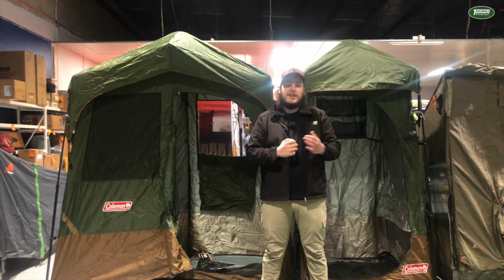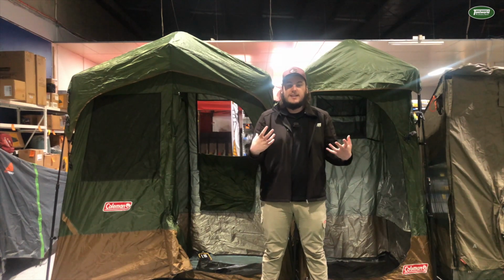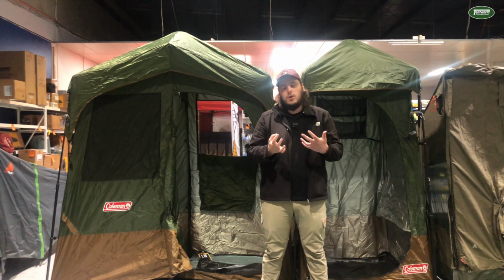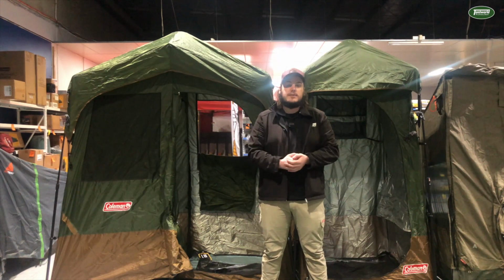Now this one also does have 8 guy ropes. You don't need to have these set up for the tent to stand up, but in any kind of wind, or if you have it set up for long periods of time, maybe overnight, it is a really good idea to have these guy ropes out.